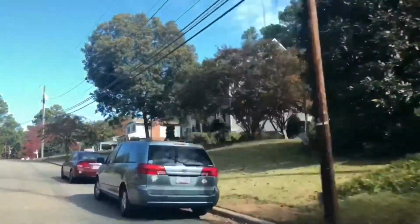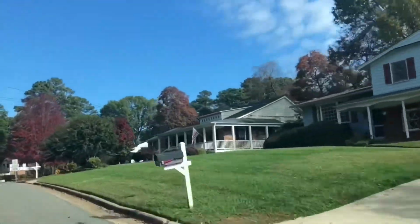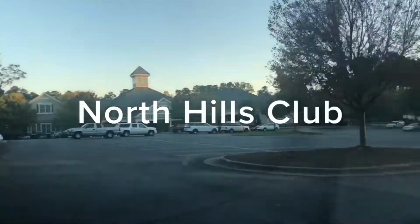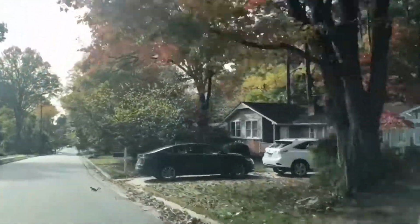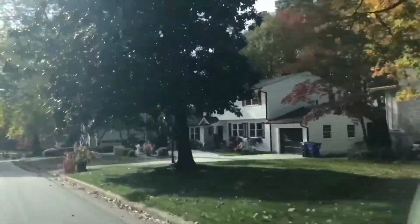There are 2 swim and tennis clubs in the neighborhood, the Northbrook Club off North Hills Drive and the North Hills Club, which is right off Yadkin Drive. The North Hills Club is actually the nicer of the 2 clubs because they have dining and they have more tennis courts, and they're, I would say, more of a social club. But both clubs are super nice and they're great options for swim and tennis in the neighborhood.